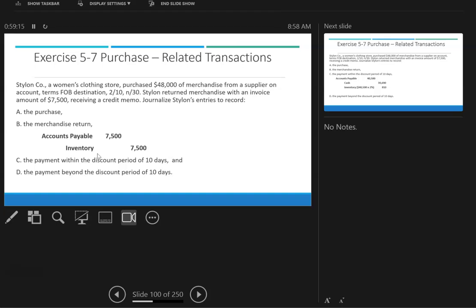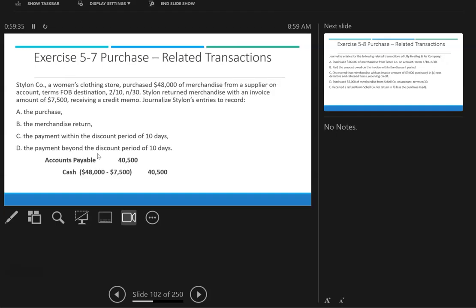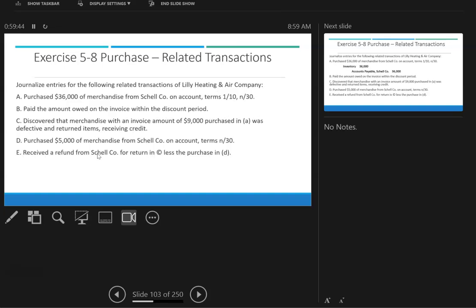When we pay for it within the discount period, we'll debit our payable, we'll credit cash and credit inventory. The credit to inventory is the discount that reduced what we owe. And then if we paid the bill outside of the discount period, we just debit our payable and credit our cash for the whole amount. How's everyone doing? What about this one?